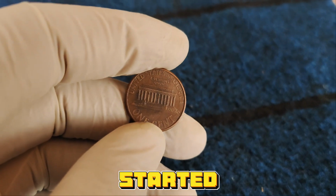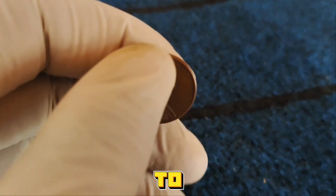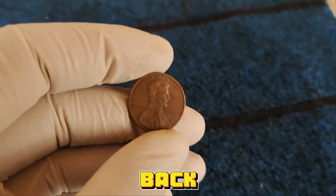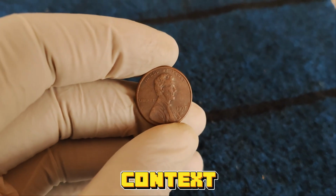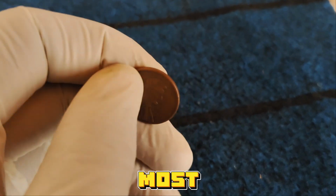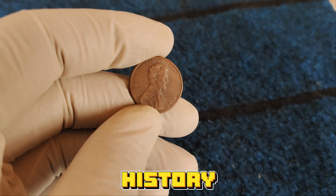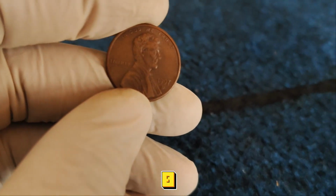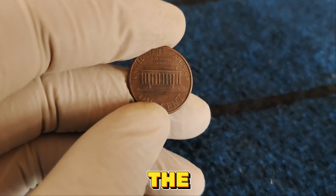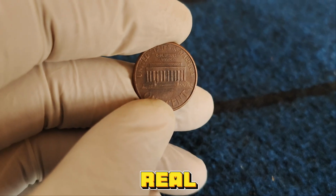Let's get started. Section 1: Origins and History. To understand the true value of the 1997 D penny, we need to roll back the clock and look at its historical context. The Lincoln penny, also known as the Lincoln cent, has been one of the most iconic coins in American history. It was first minted in 1909 to celebrate the 100th anniversary of Abraham Lincoln's birth, the very first U.S. coin to feature a real person.